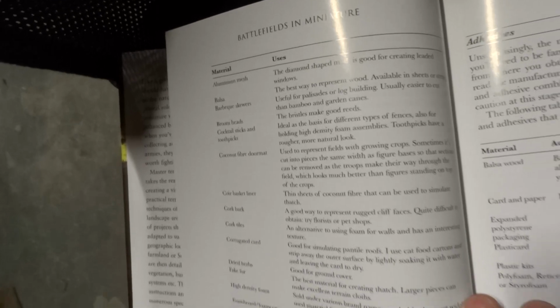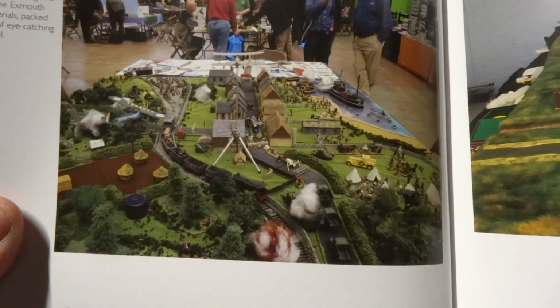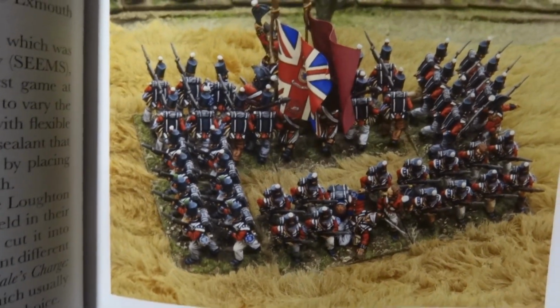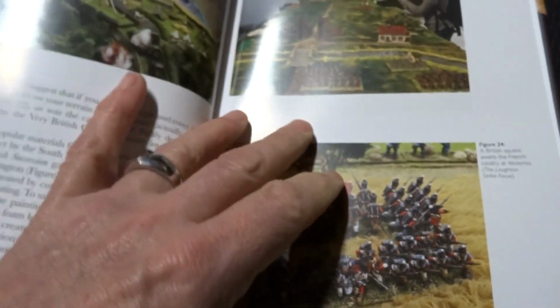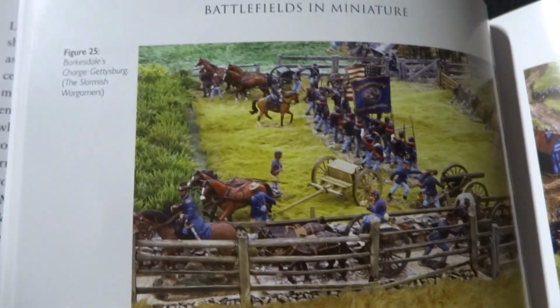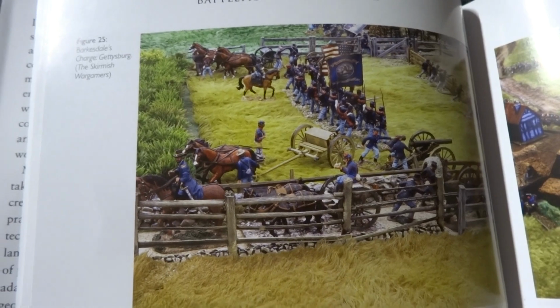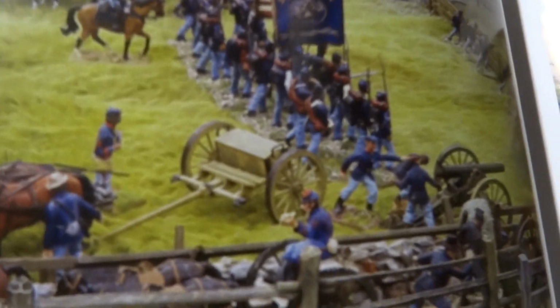This is materials, adhesives. Oh wow, look at that, huh? It's pretty neat. That's awesome. Wow, there's a British square where it's the French cavalry at Waterloo. Look at this. Barksdale's Charge, Gettysburg, the Skirmish Wargamers. That is pretty neat. Wow.